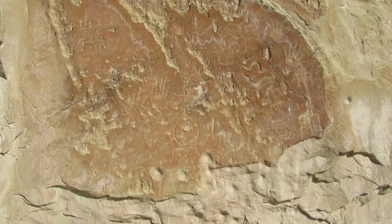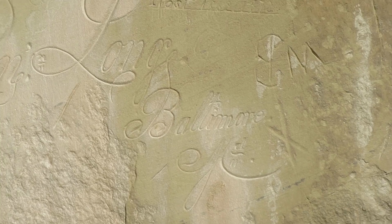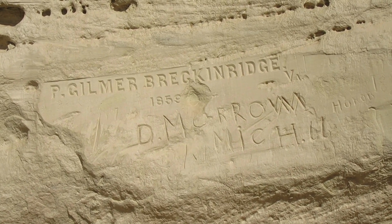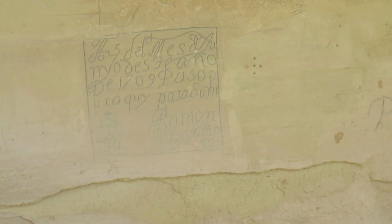There are more than 2,000 inscriptions and petroglyphs on the rock here. That is crazy. People had some fancy handwriting, fancy rock scrawling back in the day. That guy, Breckenridge, was in charge of, or was part of a military expedition through here in the 1800s, and he was in charge of the camels that were used on that expedition. They wanted to see if camels would work well in this environment.